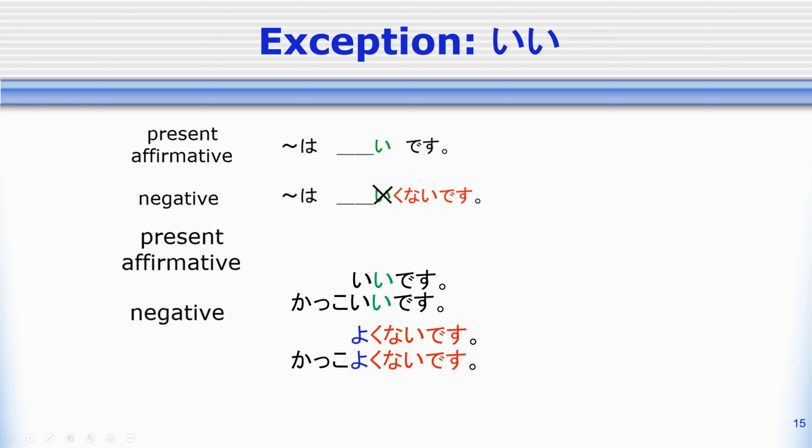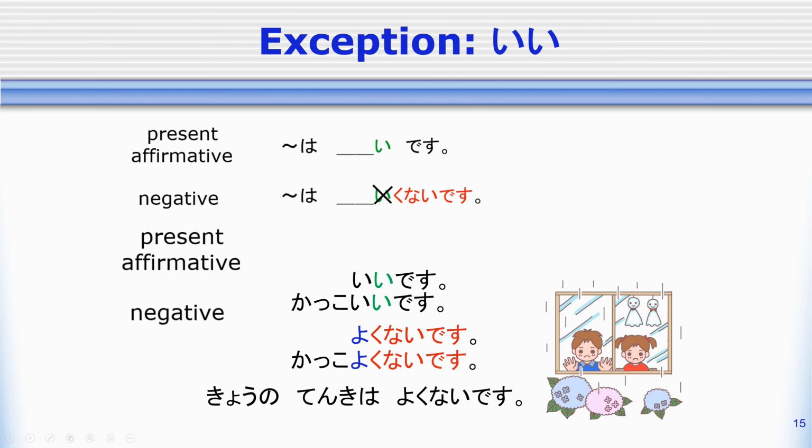So when we want to make かっこいい into a negative, this one actually does get changed to かっこよくないです. So it's a little bit weird, just something you have to pay attention to. E changes to よくないです. かっこいい changes to かっこよくないです. There will be a couple more words like this that are related to this E that we will study in later semesters. We'll let you know when we come across them.